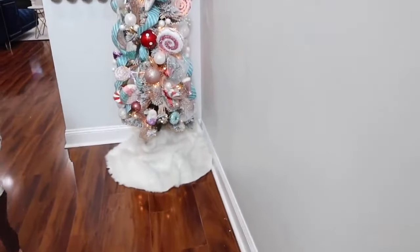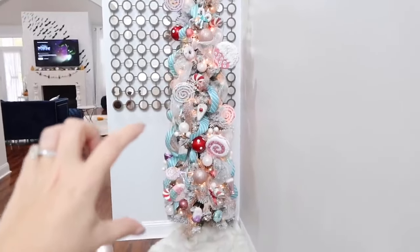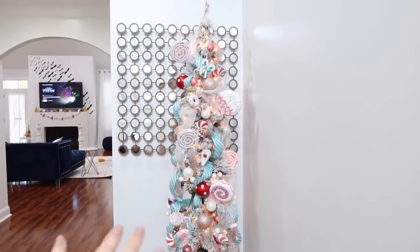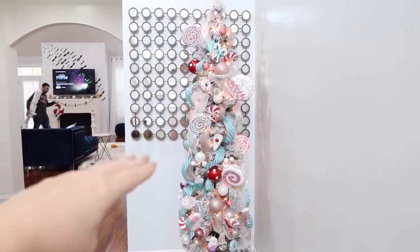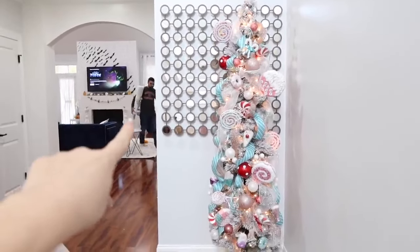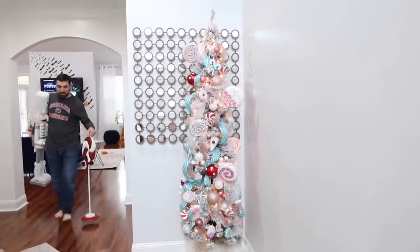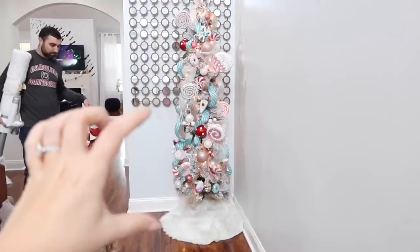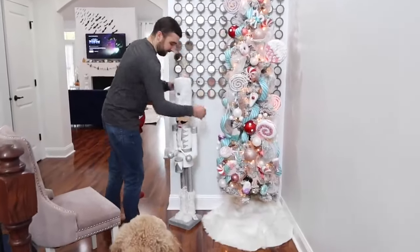We've got the skirt on it, but the thing is, I feel like we need something to fill this void, and I actually got a nutcracker, probably about this size, and I got it for, oh, Justin's bringing some stuff in for me, but I got it to go in front of the big Christmas tree that I'm going to put in the living room, but because I need to fill this space, we're going to try out the nutcracker here.